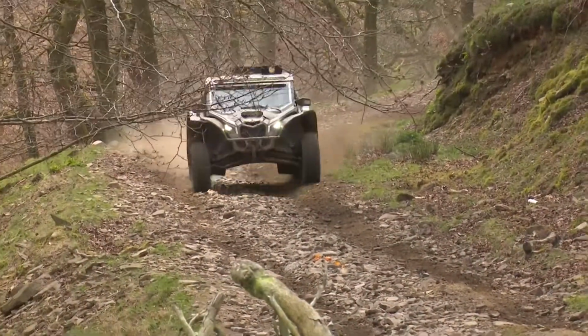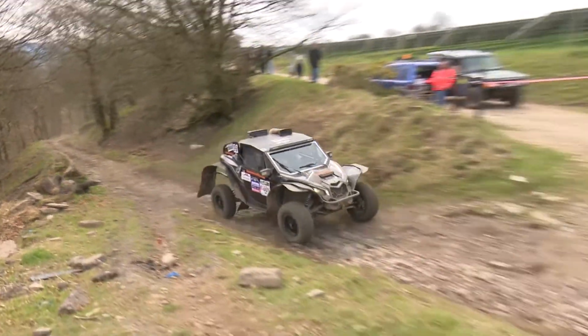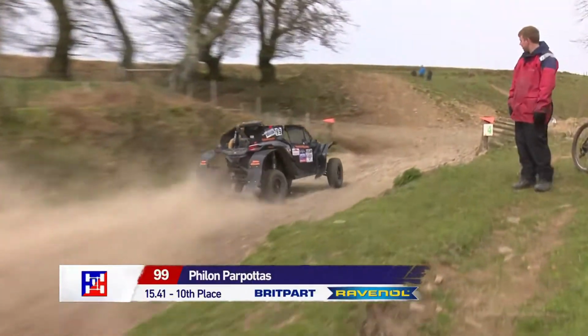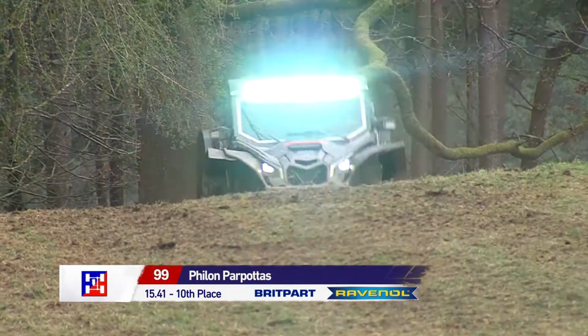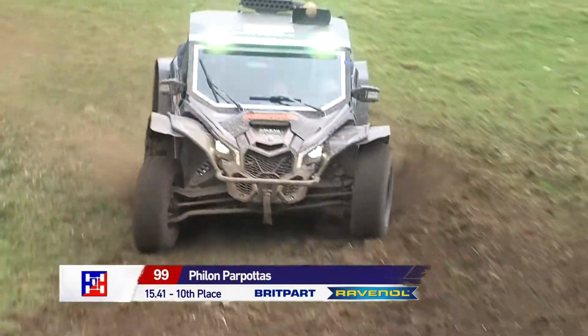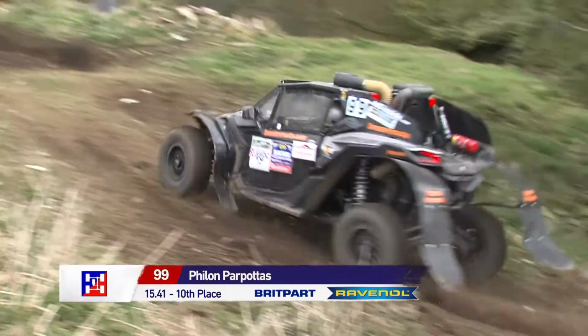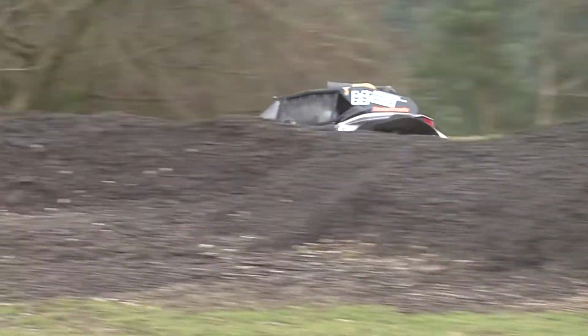Back to Class 5 now, and Philip Parpotus, who is in 4th place and 10th overall after 2 runs. After a promising opening attempt that saw him amongst the podium contenders, it all fell apart on run 2, where he lost nearly 30 seconds to Paul Rowlands and Chris Cummings ahead of him.